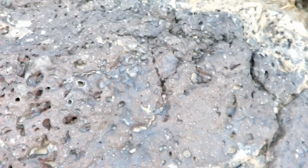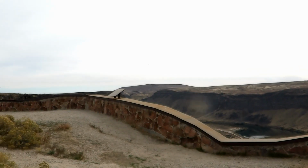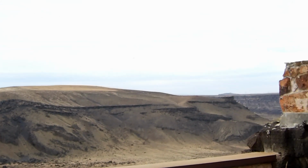So while I'm out here in Idaho, this is all former lava. It's volcanic rock, basalt, I believe, and it's all left over from ancient volcanoes. And if you see little peaks and mounds like that, there's an interpretive sign there. Anyway, it's all lava rock, and if you see little peaks and mounds around this area, those are probably former or dormant volcanoes.